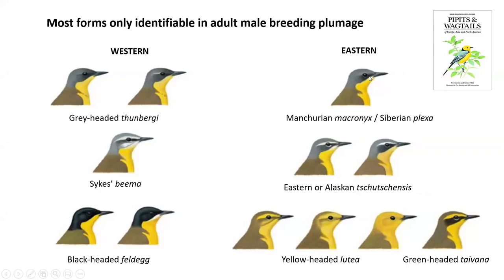There are then forms with white supercilia. In Western yellow wagtail, we have Sykes's yellow wagtail or beema. And in Eastern, there's the nominate form, simillima. Sometimes there's a form Simillima, which breeds on the Kamchatka Peninsula, which tends to have darker ear coverts, but it has a white supercilium and a yellow throat. Beema also has a white supercilium, often a paler gray head, and supposedly distinct with a white area on the ear coverts underneath the eye. But in truth, you can see many of the other forms with small amounts of white under the eye in breeding plumages. So it isn't always as easy as this diagram would make out.